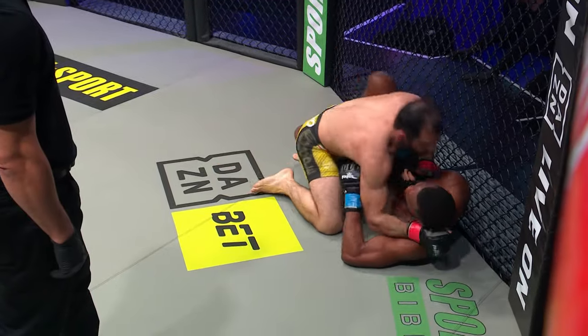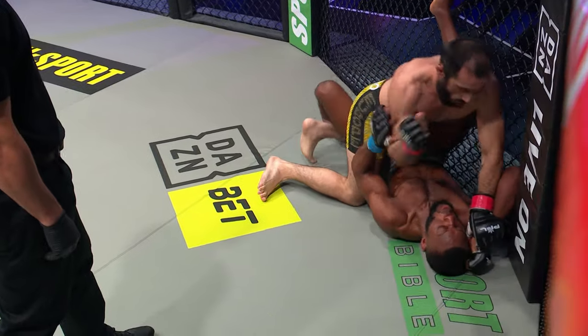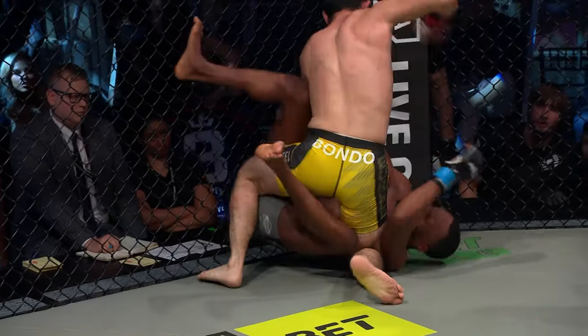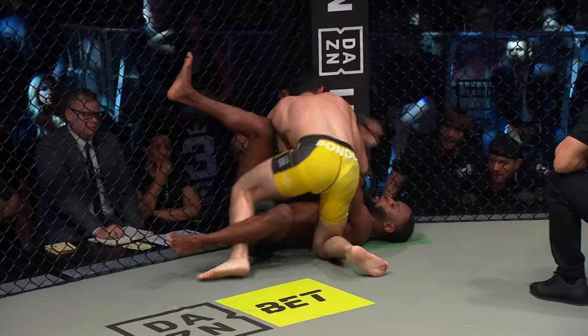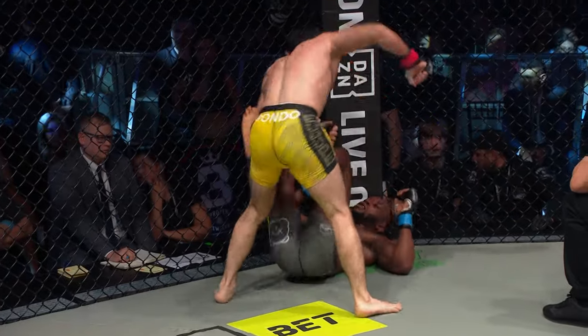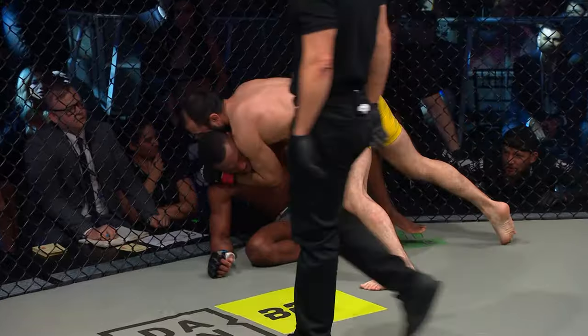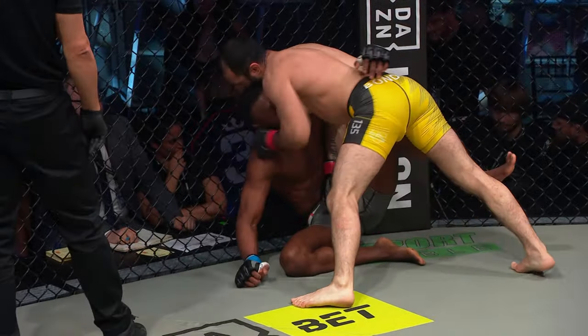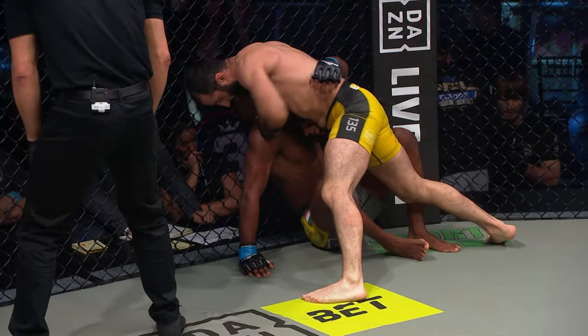Dom's looking frustrated here. Well, there's some disparity between the fight clock. I think we're well past 5 minutes here, guys. We need to hear a bell from this timekeeper. There's the bell. Well, one of our clocks got a little bit off kilter.